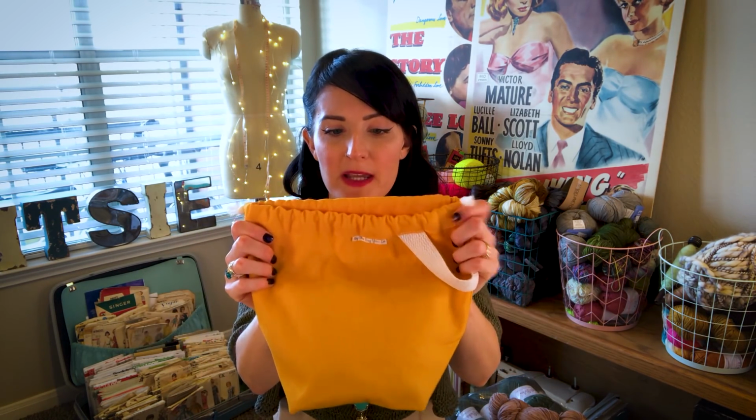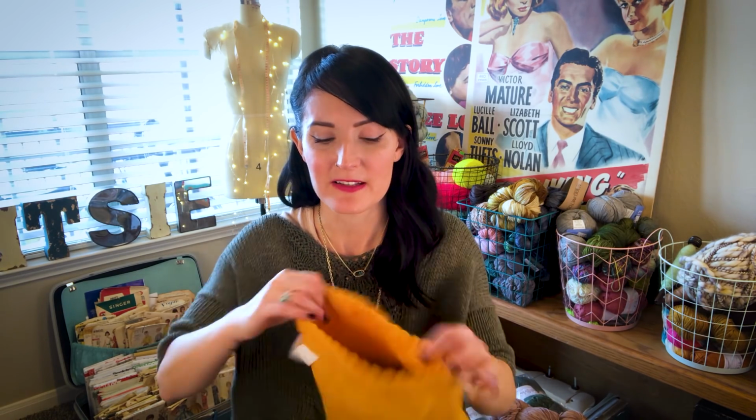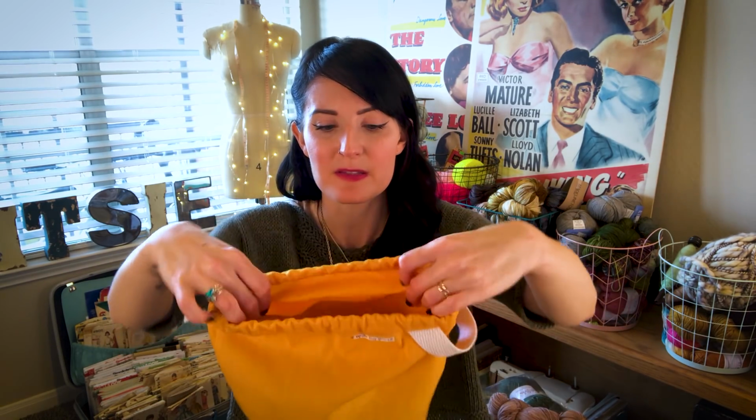It's super sturdy. Really well made, and I didn't even realize, so when I got these in the mail, I was so excited. I immediately just threw projects in both of them, and I didn't even realize that this has 2 pockets on the inside. Let's see if I can show you. Yeah, so it's got 2 decent sized pockets in here. You can put your pattern, your notions, scissors, needles, whatever you want to throw in there.